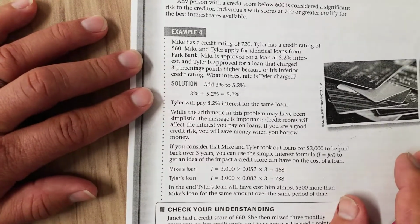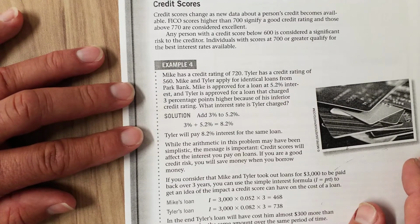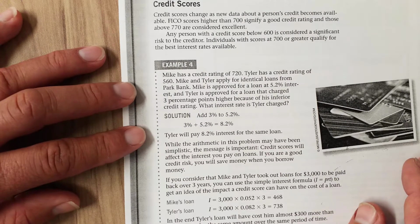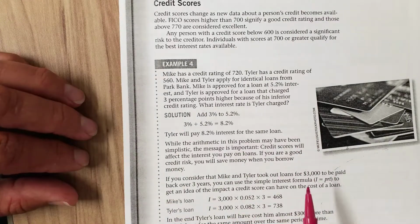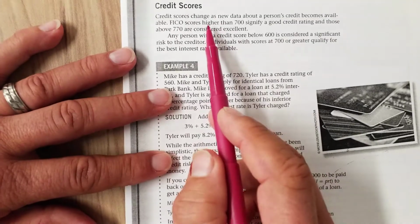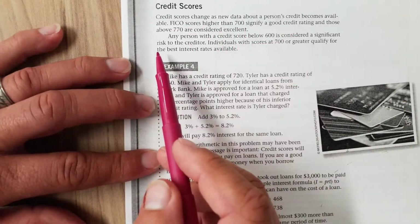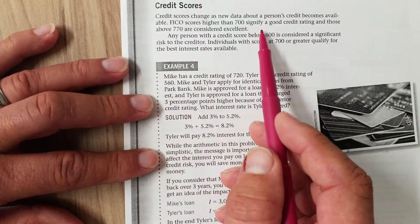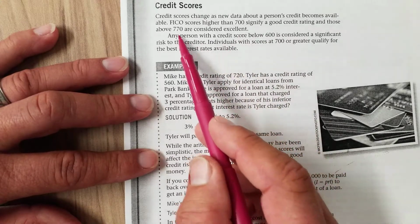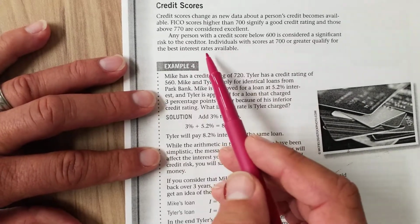Credit score. Your credit score is basically how trustworthy you are if someone extends you credit, what your history has been as far as paying back any credit that anybody's given you. Credit scores change as new data about a person's credit becomes available. FICO scores higher than 700 usually means it's a good credit rating. Anything above 770 is excellent, and anything below 600 is considered a risk.